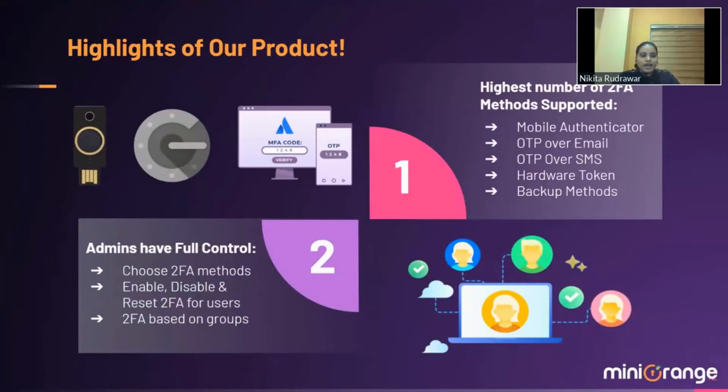Okay, so these are the highlights of our 2FA products, and I feel proud to tell you guys that we are the only vendor in the market to provide these features. First, we support the highest number of authentication methods to verify your users. Mobile authenticator is the first one. This is the most commonly used 2FA method. Here, you need to install an authenticator application on your mobile phone, and you receive an OTP while logging into any application, for example, Jira. You can use authenticator applications like Google Authenticator, Authy, Microsoft, etc. All of them are supported with our add-on.